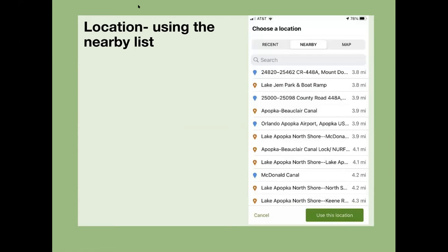Here, if you go to nearby, it'll list everything. So this is kind of near where I live around here. You notice the ones that are red, like Lake Gem Boat Park, Boat Ramp, Popkeboke Clare Canal, those are all hot spots, but they might not have necessarily been where I was. So you kind of have to know where you are. And if you're not sure, you can just go from the map. Okay, and let me grab the questions here real quick and go to the next slide.